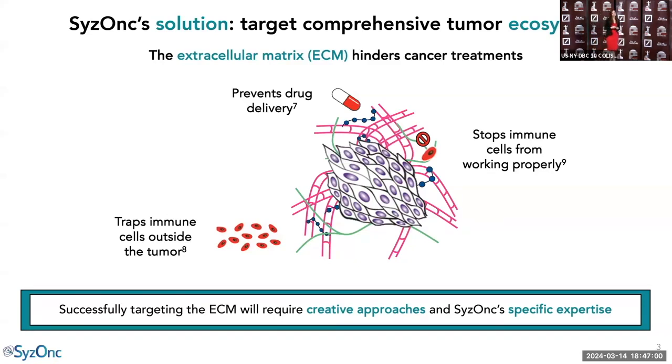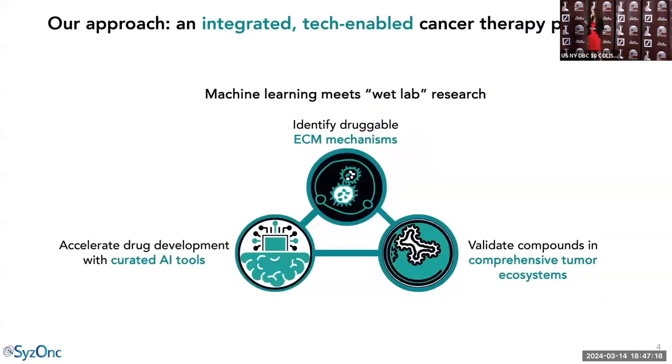We want to successfully target the ECM using some creative approaches and some specific expertise. So if you want to know our competitive advantage, that's really it. It's our know-how in this field. Myself with machine learning and drug discovery expertise for the past 20 years, as well as my co-founders who are focused on oncology. Our approach is this integrated tech-enabled cancer platform where machine learning meets wet lab research.